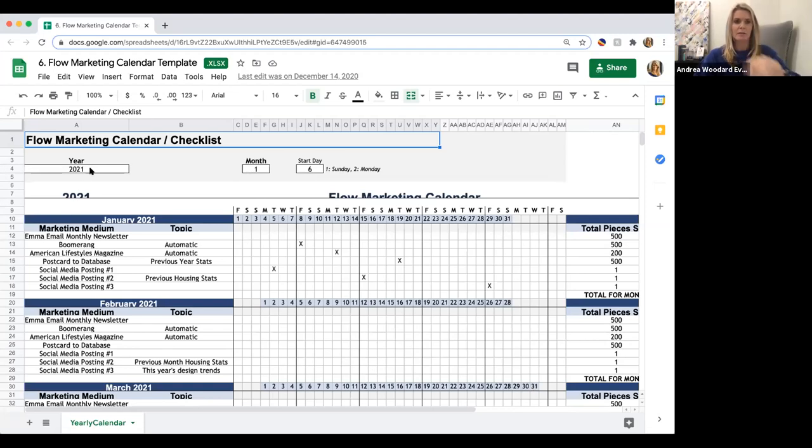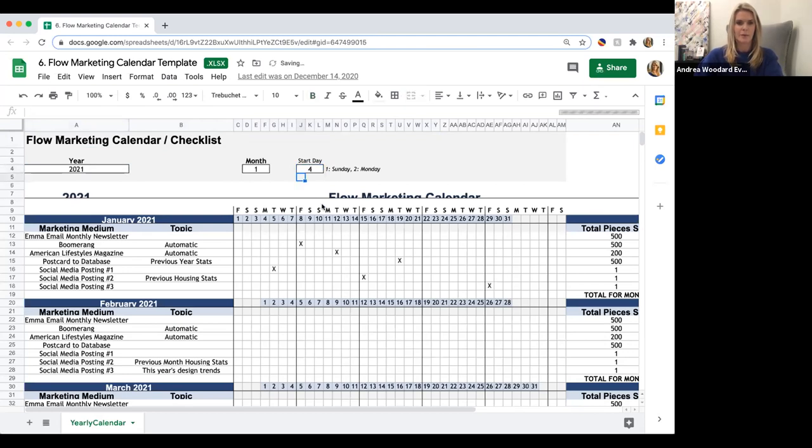So when you change it, and I can change it right back, if I said 2021 starts on, watch these numbers here, the 4th day of the week, all of that should change. See how now it all just changed with the 4th day. Make sense? I'm going to put that back before I mess this all up. So you can mess it up, you can always come back, and you can use it again for the next year.